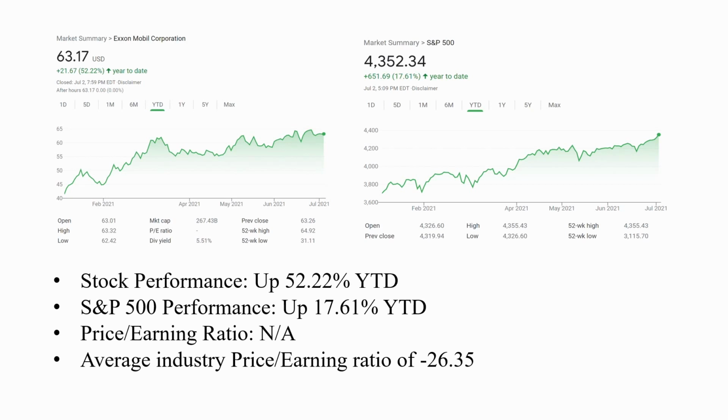The world today still mostly runs on oil and gas, and as the world emerges from COVID and travel further picks up, I can see Exxon stock price continue its upward trend.